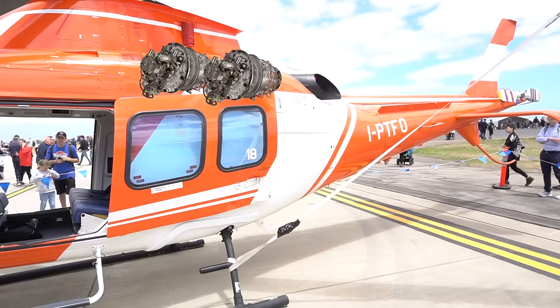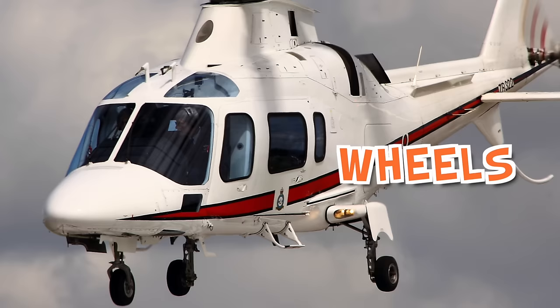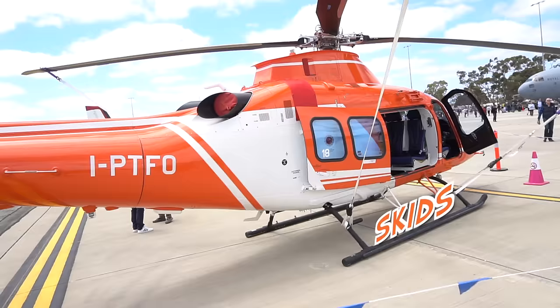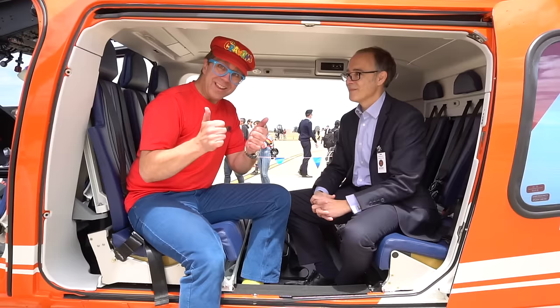Hey, Andy, how many engines does this helicopter have? So this aircraft has two engines. Two engines? Wow, that's cool. If one engine stops, the other engine keeps going, so you can still keep flying. Sometimes it has wheels, and sometimes it has skids. Right now, it has skids. Can you see the skids? Yeah. Thanks, Andy. Thank you so much.